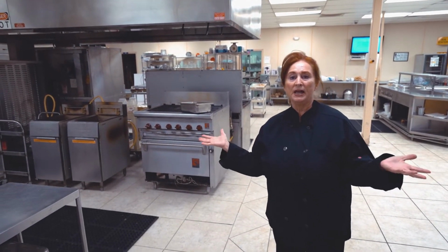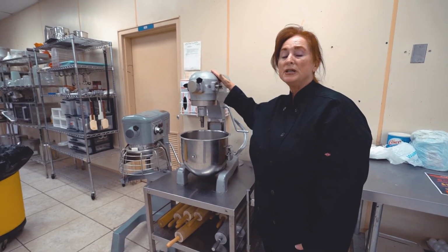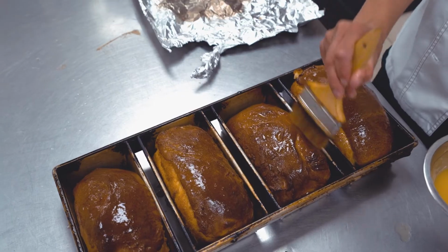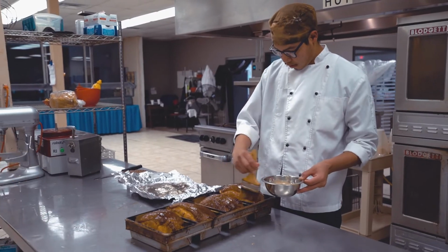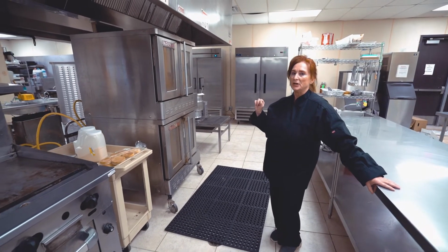Have you ever seen a food mixer this big? This is what we use for bulk cooking. Things like cakes, rolls, we even mash potatoes in here. Part of working in a restaurant kitchen is knowing the difference between a conventional oven and a convection oven. So that's something that we teach here also.